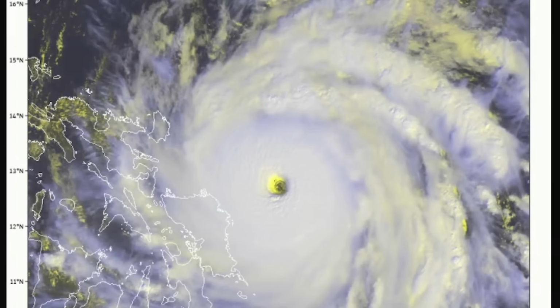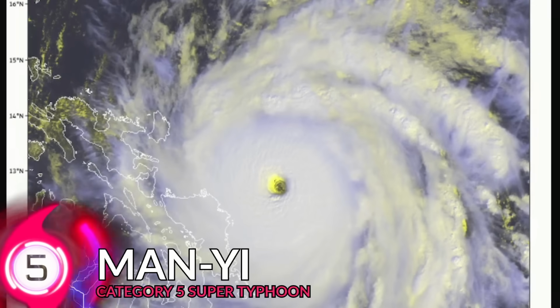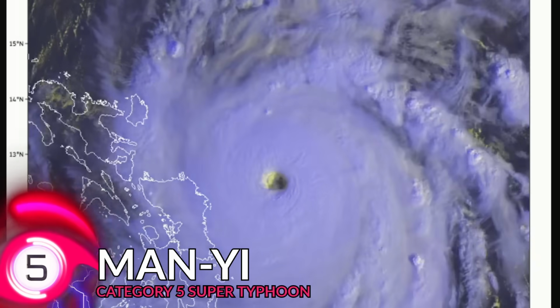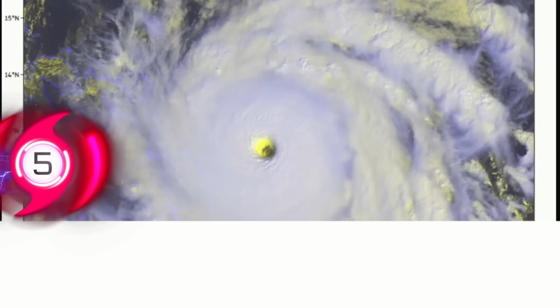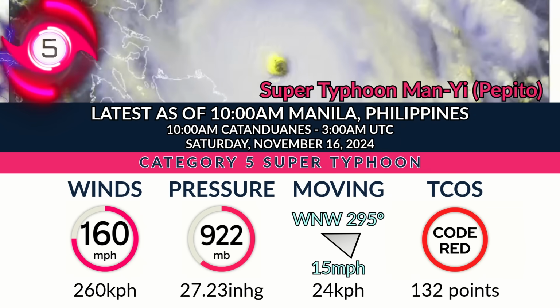Typhoon Man-Yi is going all the way. It's now a Category 5 Super Typhoon on the Saffir-Simpson Hurricane Wind Scale. Known locally as Typhoon Pepito, it is powering towards the island of Catanduanes right now, and is continuing to intensify at this time. Right now, the storm is estimated to have 1 minute sustained winds of 160 miles per hour. That's 260 kilometers per hour in 1 minute sustained winds, and a pressure of 922 millibars.